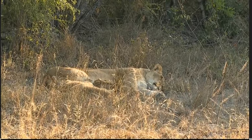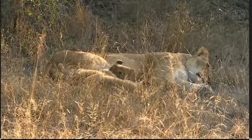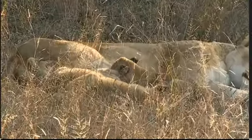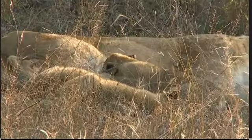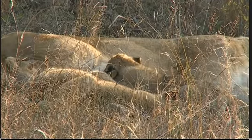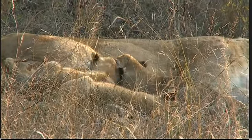I'm starting to lose a few layers, it's getting a bit warmer. Are you just following them? Yeah. Okay, following behind. Oh, there you go, a little bit of movement still. One thirsty little one.